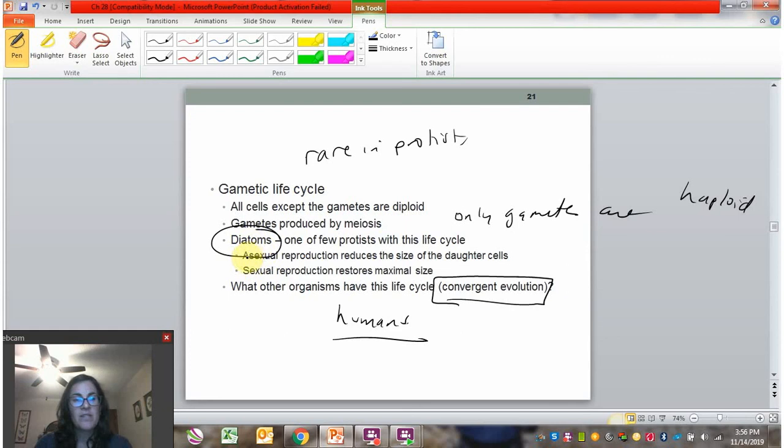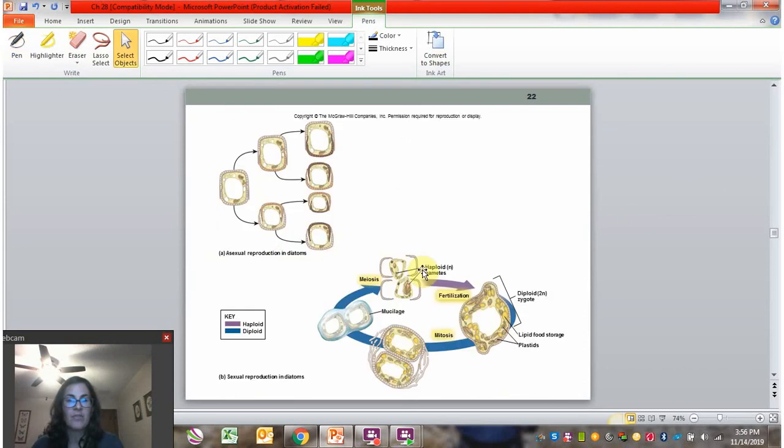So the reason why diatoms do this life cycle is having to do with their cells getting too small when they carry out asexual reproduction. So during asexual reproduction, their daughter cells will get progressively smaller because they're dividing up the cytoplasm without making new stuff. And so at some point, they have to carry out sexual reproduction to get back to a big size. So we'll take a look at that.